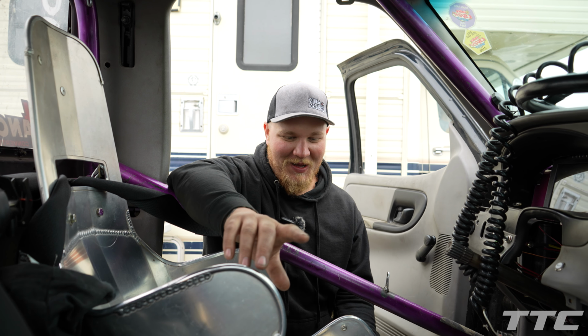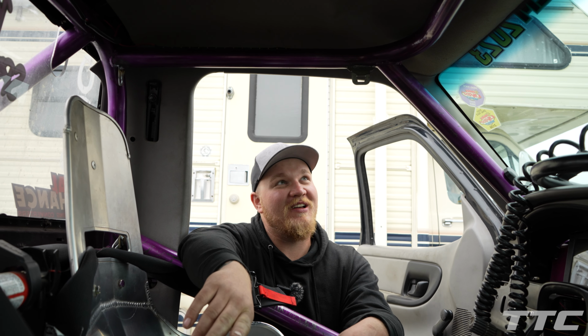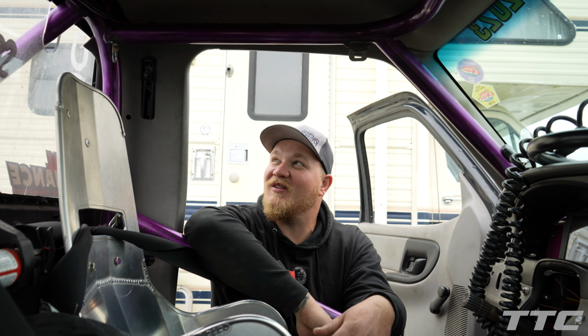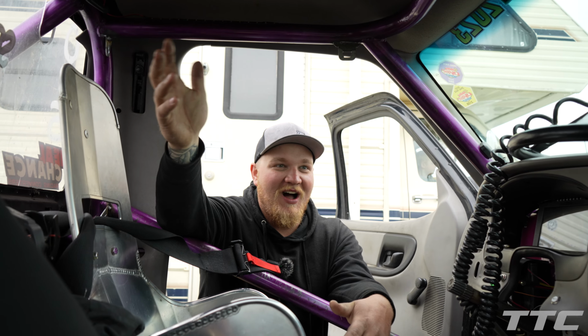But yeah, we actually built the cage ourselves. Bought a bender and said it can't be that hard to build a cage. Bent a couple tubes and decided, yeah, let's do it. So we built the cage ourselves, took it in. It's got an 850 cert cage in it.